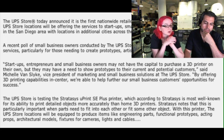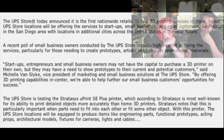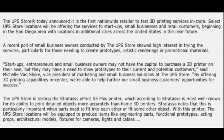Before Kinko's was purchased by FedEx, I think on Make I had written an article about how Kinko's should be a 3D printing service bureau. It was close, but it's a little off.